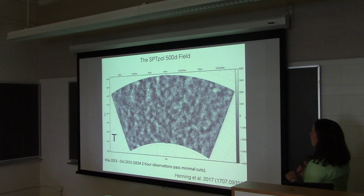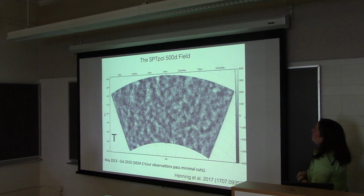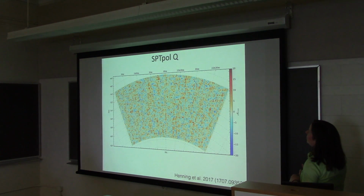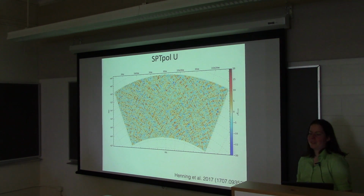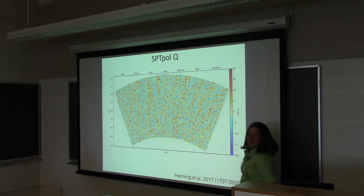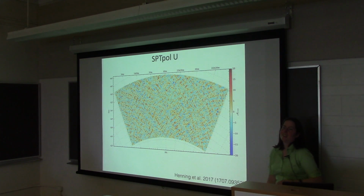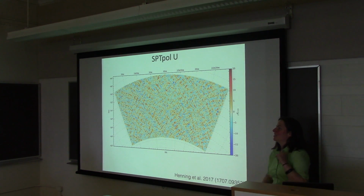And I love this plot. This is from a paper by Jason Henning. This is now the SPTpol 500 square degree field in temperature, Q, and U. So you're seeing this polarization of the CMB by eye. You notice the vertical and the crosshatch patterns. This is the E-mode polarization of the cosmic microwave background, which I think is pretty fantastic considering a decade ago we just had faint statistical detections. Now your eye is detecting these E-modes.